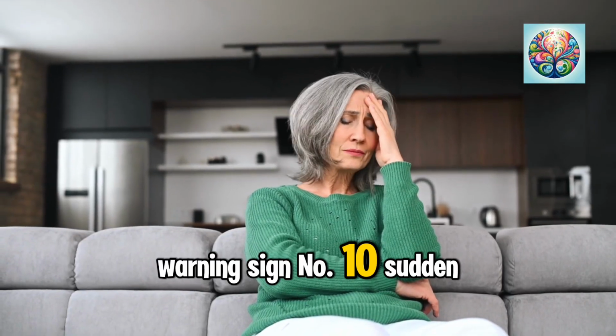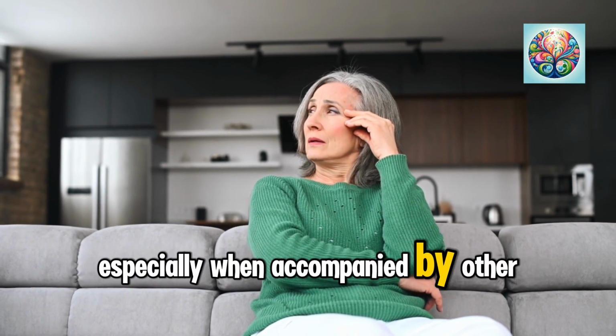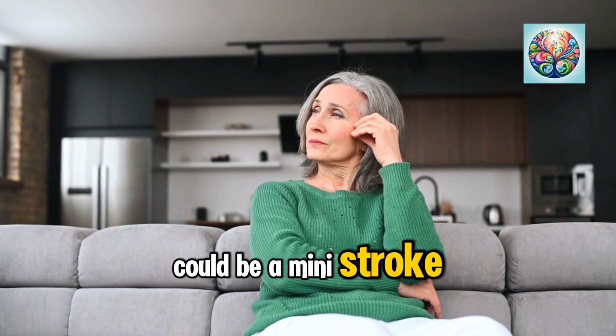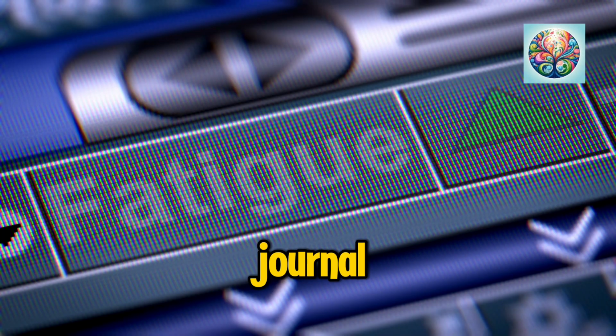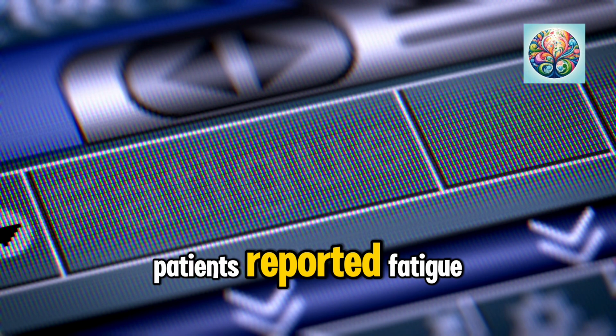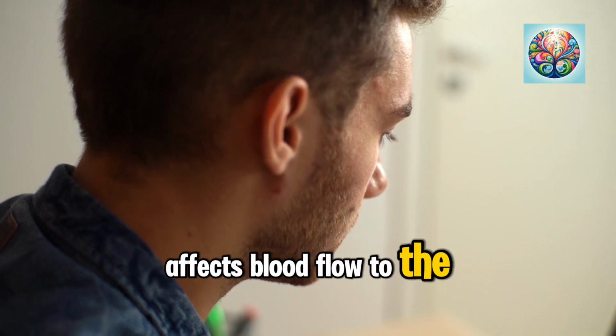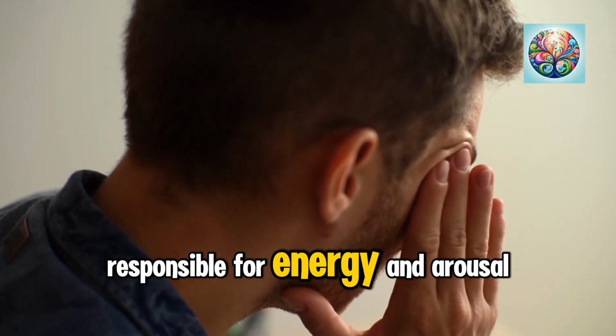Warning sign number 10. Sudden, unexplained fatigue or weakness, especially when accompanied by other symptoms, could be a mini-stroke. A 2023 study in the journal Frontiers in Neurology found that 40% of TIA patients reported fatigue. This happens when the TIA affects blood flow to the areas of the brain responsible for energy and arousal.